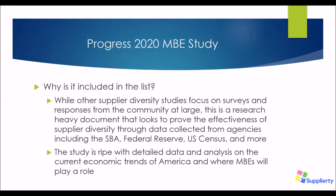So why is this included, right? While the other ones focus mainly on surveys, minus the Canada-US Council piece, we went the very, very data-driven, research-based route. As you can see, some of the data that we included are from the Small Business Administration, Federal Reserve, U.S. Census, Minority Business Development Council. So we think things of that nature.